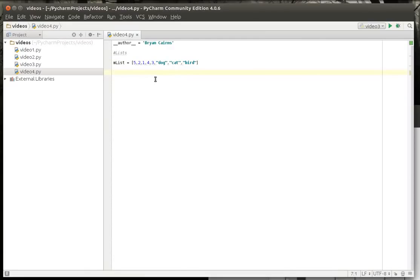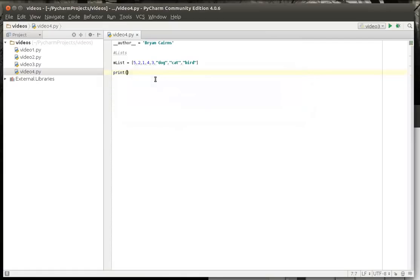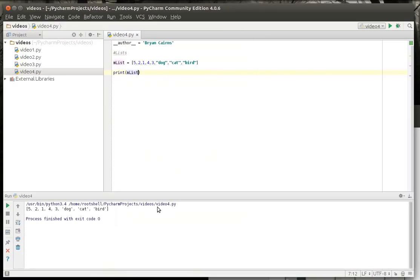Anyway, so we're just going to print the list. Save that, let's run it, and you can see it just prints out pretty much what we just typed in. That's exactly what it looks like in memory, as far as Python's concerned anyways. I know the C++ people are like, no, that's not what it looks like, but we're in Python land, so when in Python land, do as the Pythons do, or Romans do, or whatever the saying is.